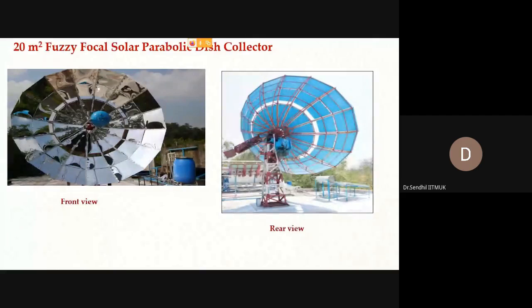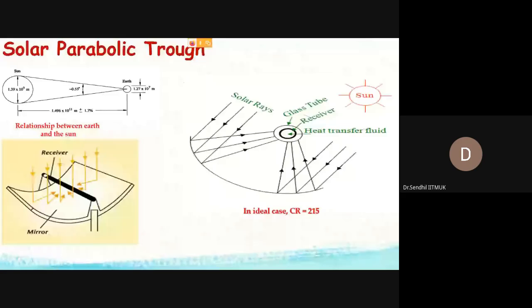But mainly the heart area is receivers. Receivers play a major role. Different shapes of receivers are coming, related to the conical shape, modified cavity receiver, all those things. Next, concerning solar, is the solar parabolic trough. Here the ideal case whatever we have seen there is 46,000, here it is 215 only. Yeah, that is ideal.